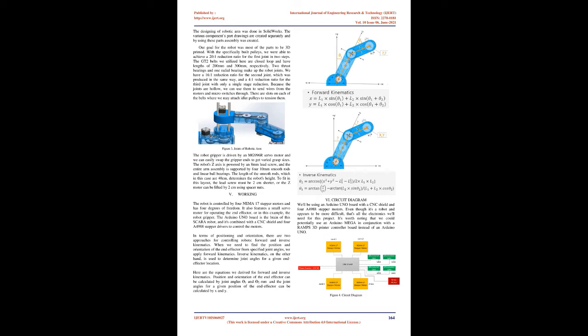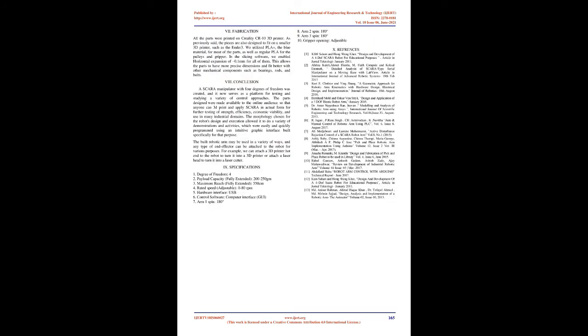Fabrication: all the parts were printed on a Creality CR10 3D printer. As previously said, the pieces are also designed to fit on a smaller 3D printer, such as the Ender 3. We utilized PLA+, the blue material, for most of the parts, as well as regular PLA for the pulleys and gripper. In the slicing software, we enabled horizontal expansion of 0.1 mm for all of them. This allows the parts to have more precise dimensions and fit better with other mechanical components such as bearings, rods, and bolts.